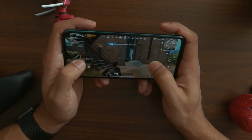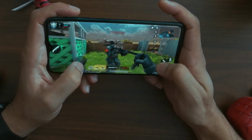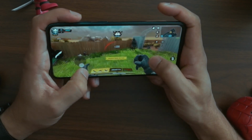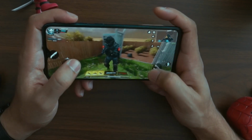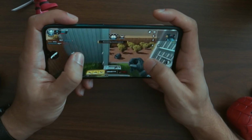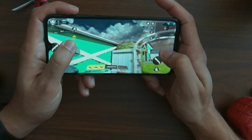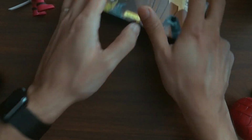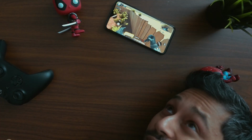So I tried a bunch of games on this thing. Man, I was impressed. I tried both PUBG and Call of Duty on ultra settings, and they were playing at over 60 frames a second, I think. At least to my eye, it looked like it was over 60 frames a second. So super smooth, never had a hiccup. I was extremely impressed with the performance, especially the gaming performance of this phone. Guys, I'm actually enjoying playing this too much.